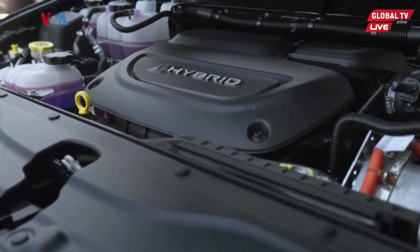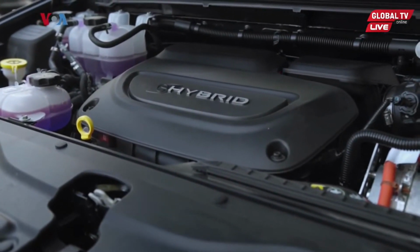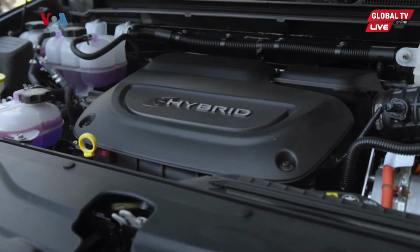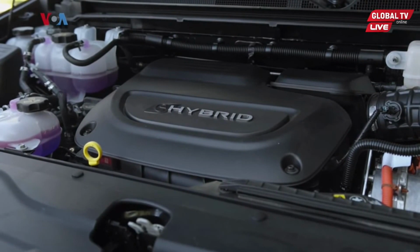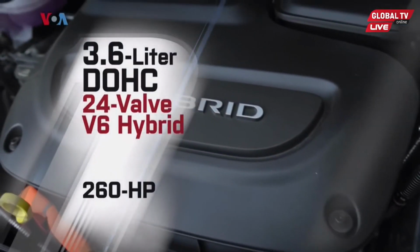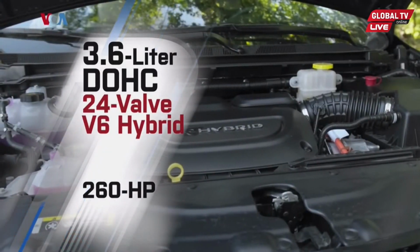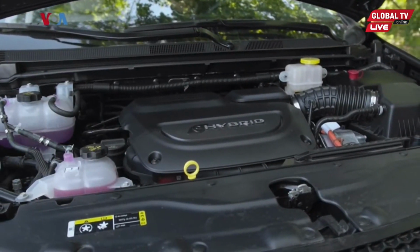It's all connected to a 3.6-liter Pentastar V6, converted to run on the Atkinson cycle. When EV range is depleted, the V6 then works in tandem with the 2 electric motors for maximum efficiency. Total system output is 260 horsepower, which is about 7 less than the standard Pacifica. But you won't notice it, as the electric motors more than make up the difference in feel.